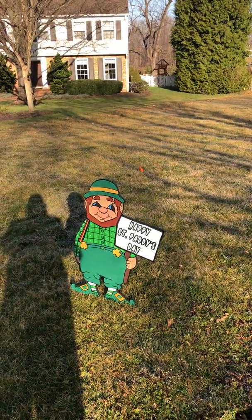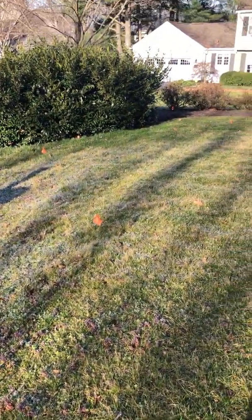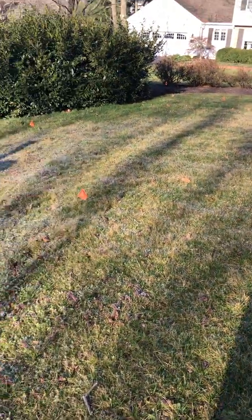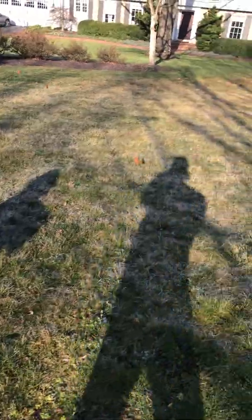Anyway, this area right here, I'm going to make into a pollinator garden. So I'm excited about that. We can't do that until after the last frost. You can see how frosty the yard is. It's quite chilly. I can't believe it's supposed to go up to 60 this afternoon.